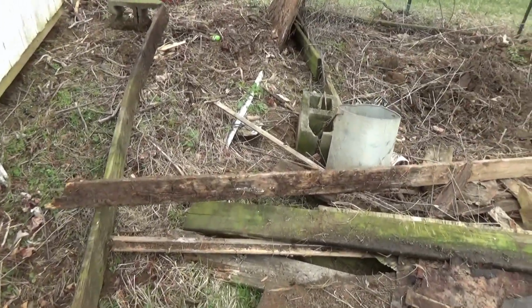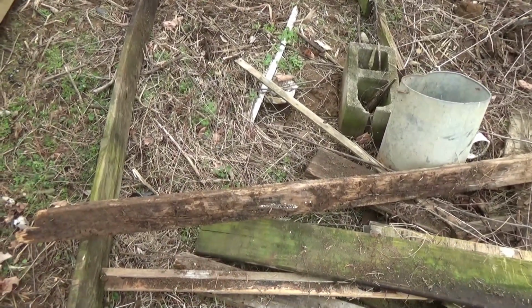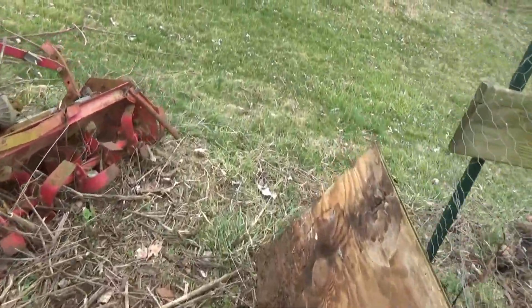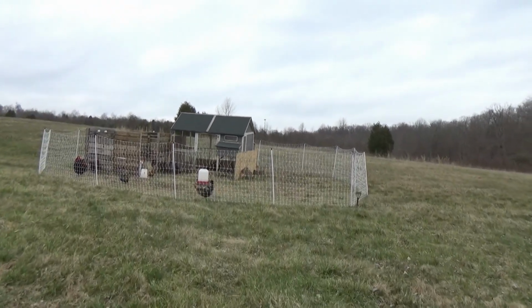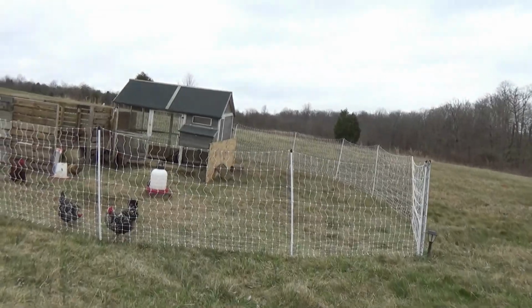And the path, minus these sticks and boards that I need to get out of here. I mean, I can walk the path. I couldn't walk that path when I came back here to do this. So walking the path, and then there's the chickens. And that's where the chicken coop has moved to. It's not very far from the shed, so I think that's going to work perfectly great.